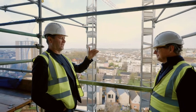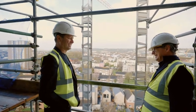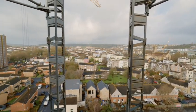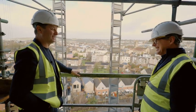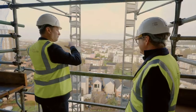So Simon, we're up here at the 9th floor, and I have to say the views are just spectacular, aren't they? I think this is one of the tallest buildings in this part of Bristol. It's great. And this must be one of the tallest buildings that City and Country have done. It is the tallest building. The tallest building you've done. But even though it is staggeringly high, it kind of works, doesn't it?